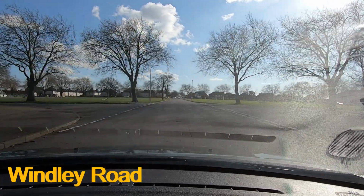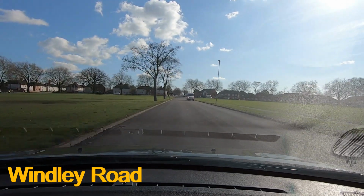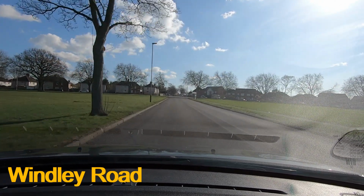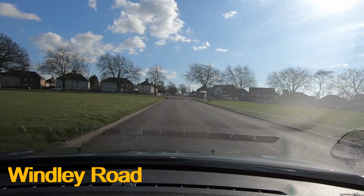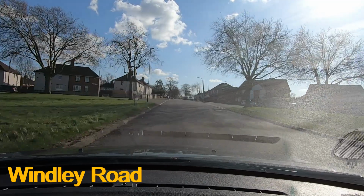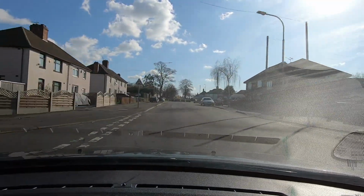And what you'll notice is on your right hand side, at the back of the green, is what used to be Linwood School. It's not that anymore. I don't know what it is now, but we're now approaching a roundabout. And at the roundabout, we're going to go straight ahead, taking the second exit.